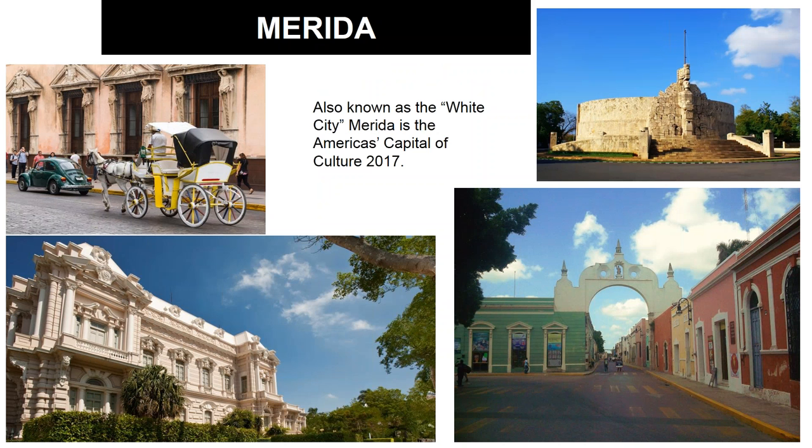Okay, moving on from there, if you were to leave Campeche, you can travel overland by bus or by private transfer onwards to the city of Merida. Okay, this was named the American Capital of Culture in 2017, known as the White City, although most of the buildings are no longer painted white. You can see a little bit of Mexican culture there with the old VW and the horse and cart, which you can do city tours in.